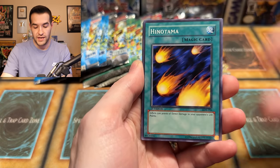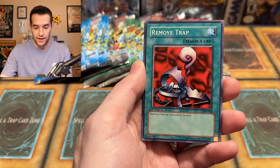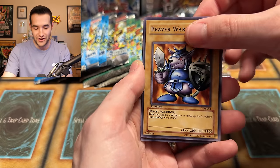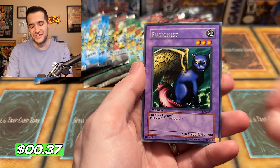We have Spike Seedra, Hinotama, Follow In, Raise Body Heat, Umi, Remove Trap. We have Beaver Warrior, Classic. We have Yurabi and a Fusionist. The Cat with Wings spoils us again.